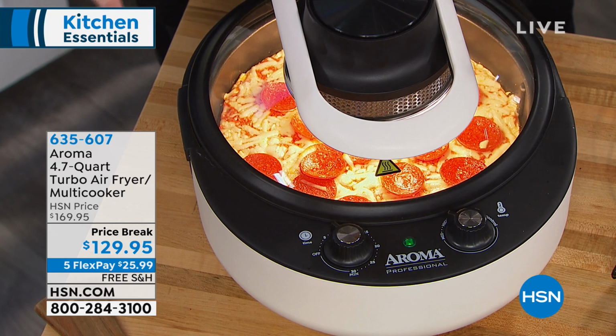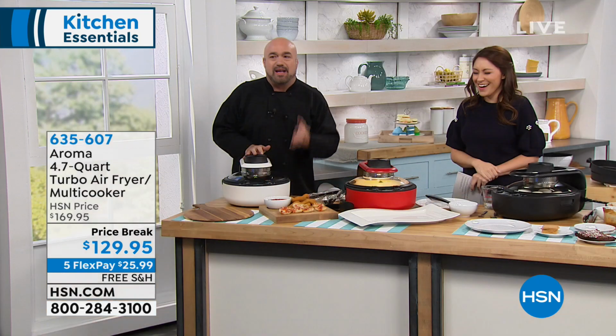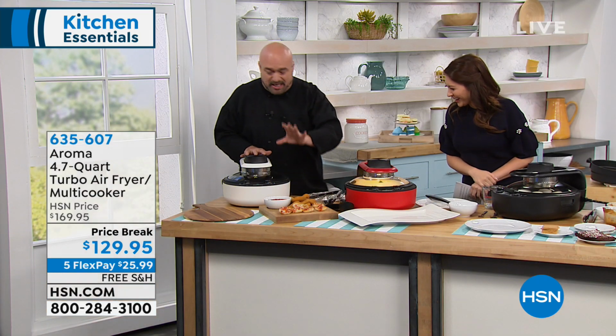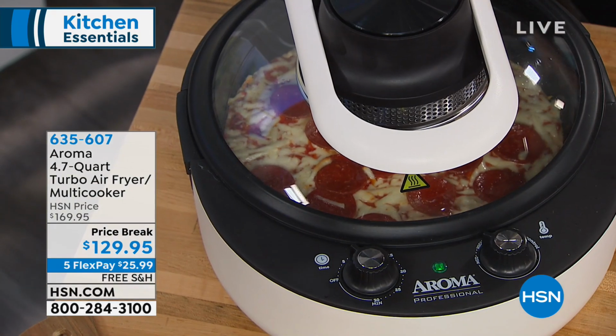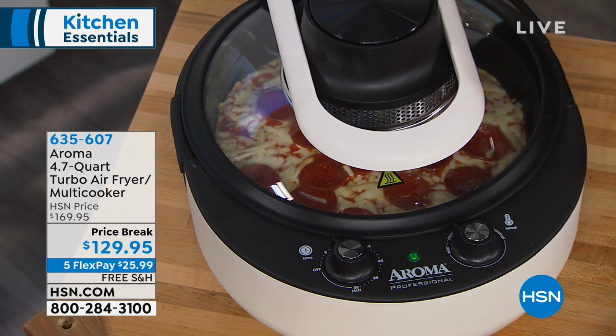The cheese is bubbling. That pepperoni is getting that beautiful... Okay, it's a meat sweat, all right? That's what it is. It's a pepperoni meat sweat. You know what it tastes like. You love it. It is what it is, all right? And that crust is getting nice and crispy on the bottom because we've added that heating element, which is so important, all right? Look at this.